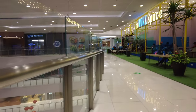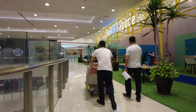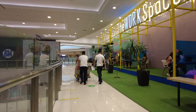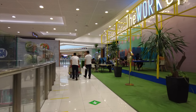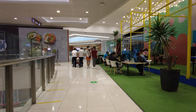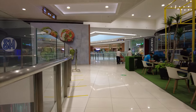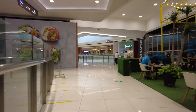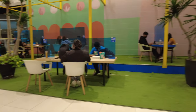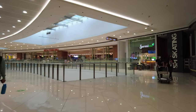And then, yep, you have the workspace, aptly named, for people who want a quiet space to work. For sure, there is a fee involved. I don't think this is free because there are proper table setups, and I would assume that it's for a minimal fee.